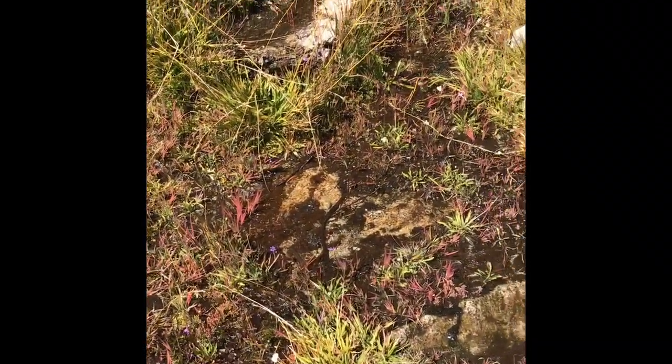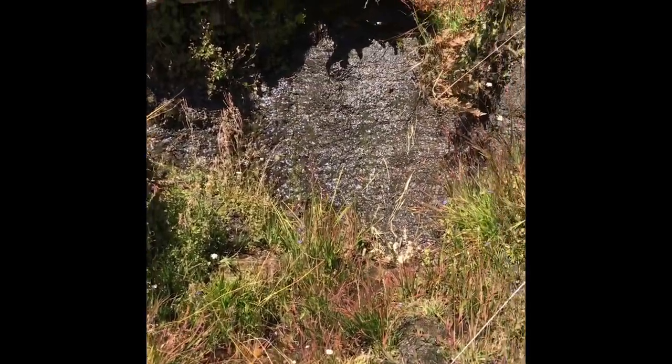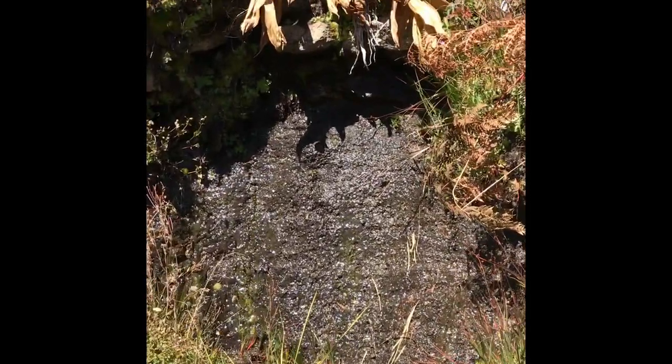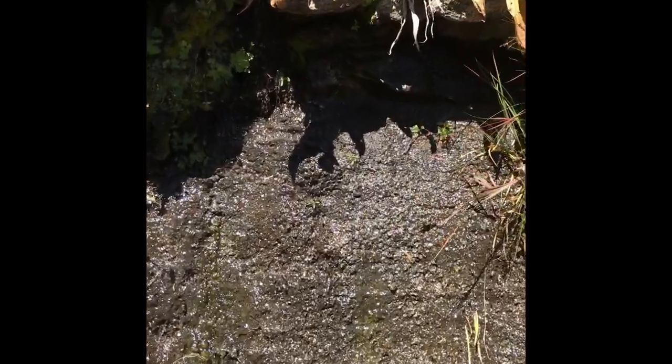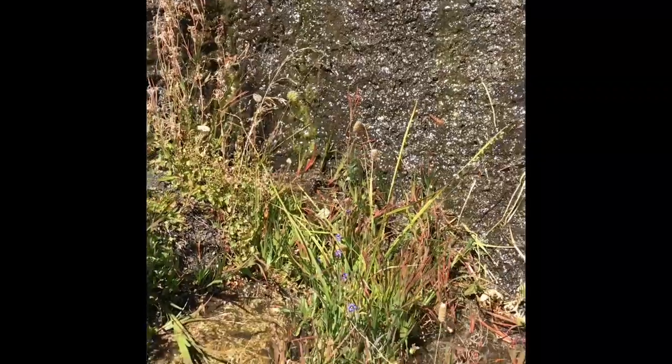Found a nice little spring coming off the mountainside as I'm going up towards Wellman's Divide. You can see right off the wall here, seeping out of there. And it just comes down.